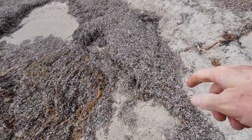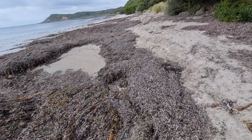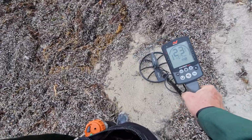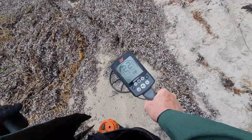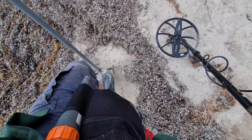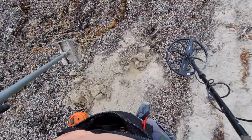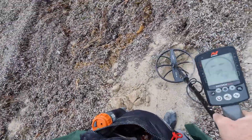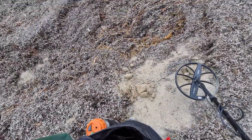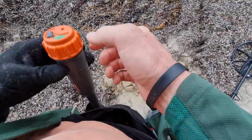Alright, so I've probably got about 20 meters to walk. Looks like there's a fair bit of movement in the sand here, so I'm just going to walk along this edge. And I have found a signal down here. 23, 24. Three bars down, so not quite to China, but we'll see. Oh, that can't be right. Oh, I found it. Holy moly. Righto, let's check it out. Let's see what sort of rubbish this is.